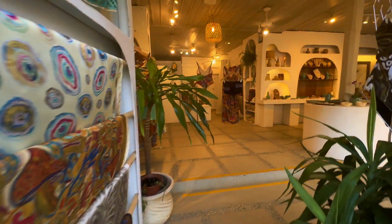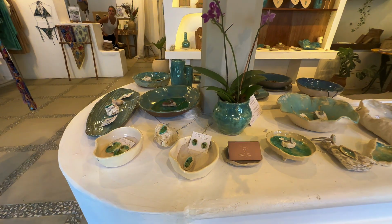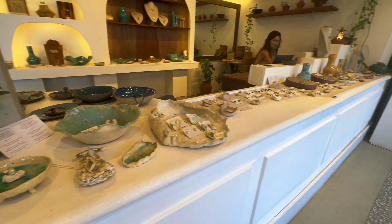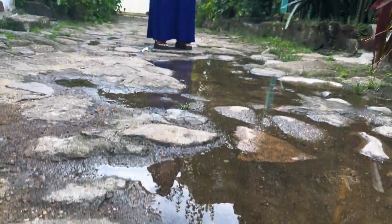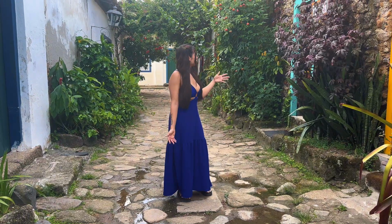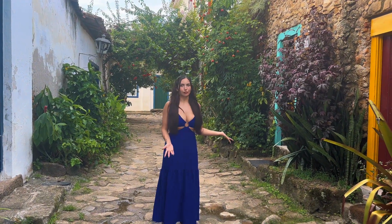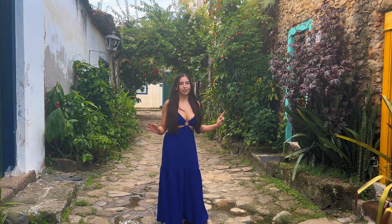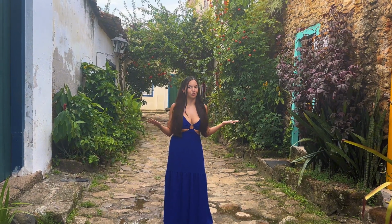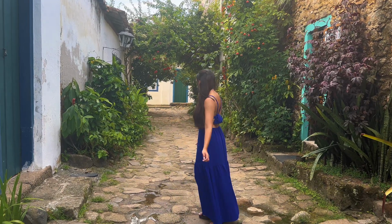Walking down the street, I entered another store that caught my eye. They had some very unique clothing pieces and jewelry. Paraty has so many beautiful corners like this one. Check out these flowers and these plants surrounding these beautiful old houses. They're so well maintained, it seems I'm back in the 18th century. It's so beautiful. Now we're starting to get hungry, so join us for some lunch.